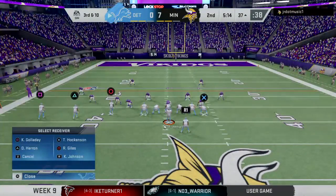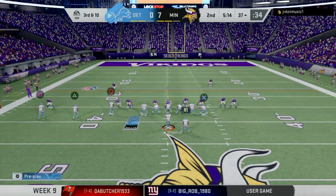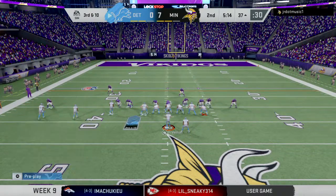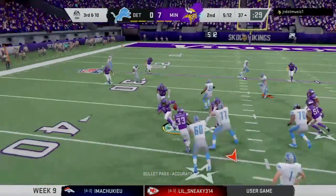The Lions on 3rd down. They've been okay, 2 for 3 thus far. This is 3rd and 10. Hey, Charlie. Mike 50. Operating from the gun, Freeman.